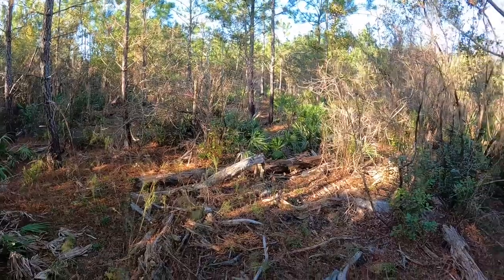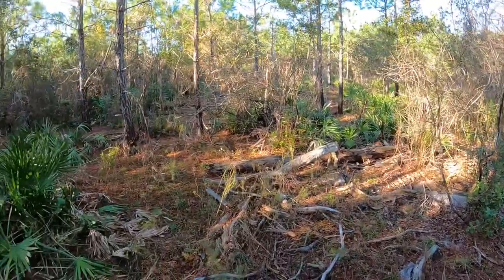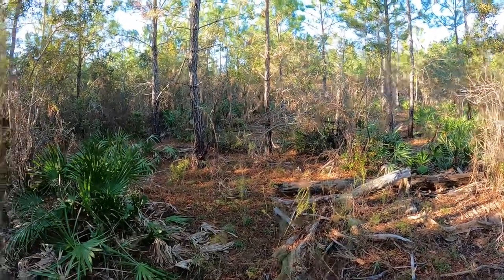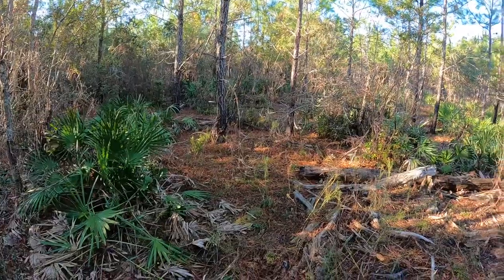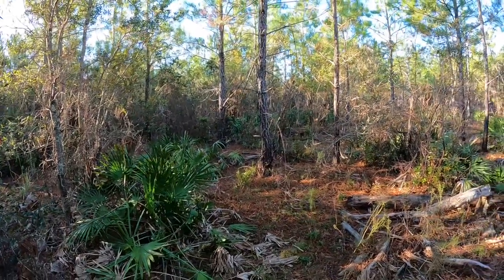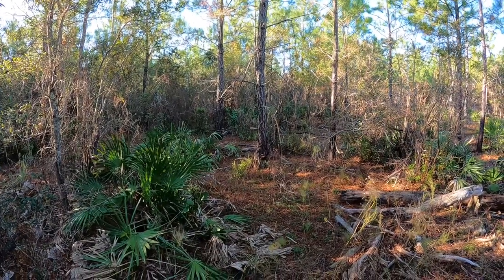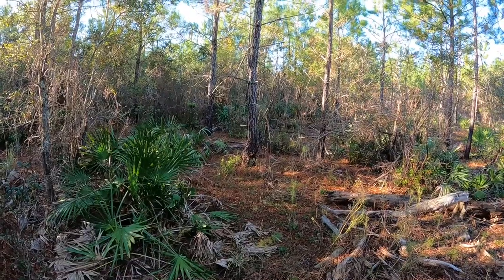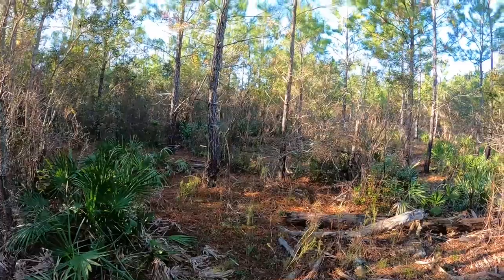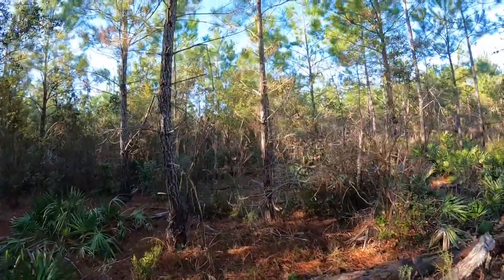Well, every once in a while the planets align and you get lucky and come into a nice clear area like this. It makes walking so much nicer. I will tell you this, I wouldn't dare come out here without a good GPS and or at least a good compass and some good land navigation skills. It wouldn't take anything to get lost out here. And if you did, you'd be in deep trouble.